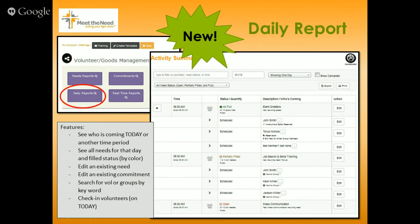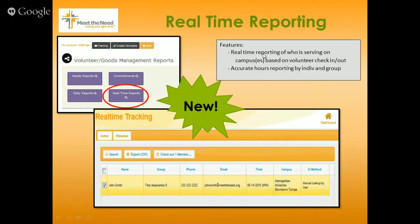And if you're on today's date, this screenshot I'm not because it's back on 6/1, but if you're on today's date, there will be a check-in button beside each person where if you want to check in those people that they actually showed up, you can check them in as well. And we'll talk more about volunteer check-in and the reporting associated with that a little bit later in the webinar.